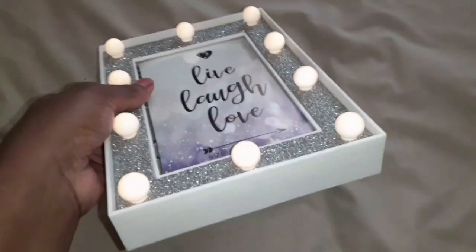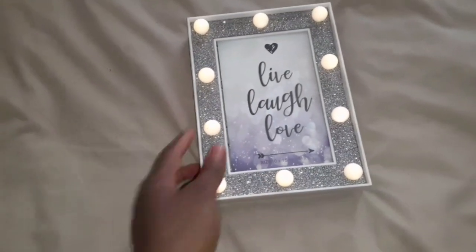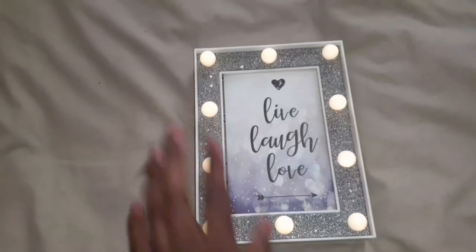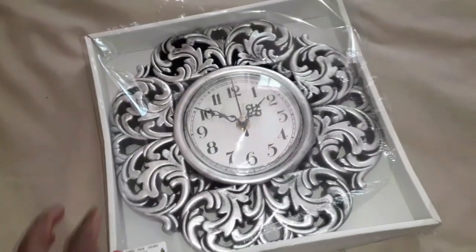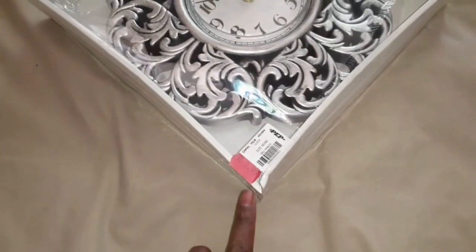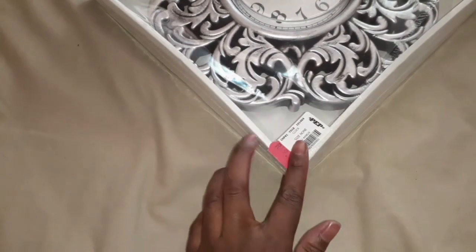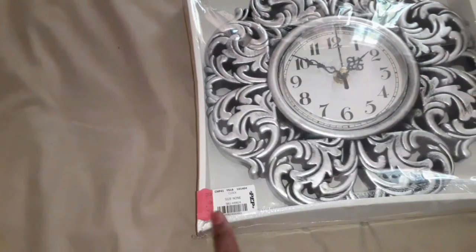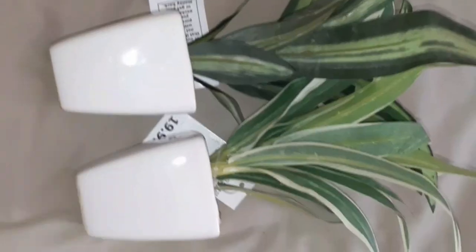Yeah, this one is very, very beautiful, guys. I like this one so much. And it was only 59 rand. And then the next thing that I got is this wall clock, which is silver in color. It was on sale for 19.99. The original price was, I think, 40 rand, because I saw the other one had a price of 40 rand, and then it was marked down to 20 rand, which I really, really love.